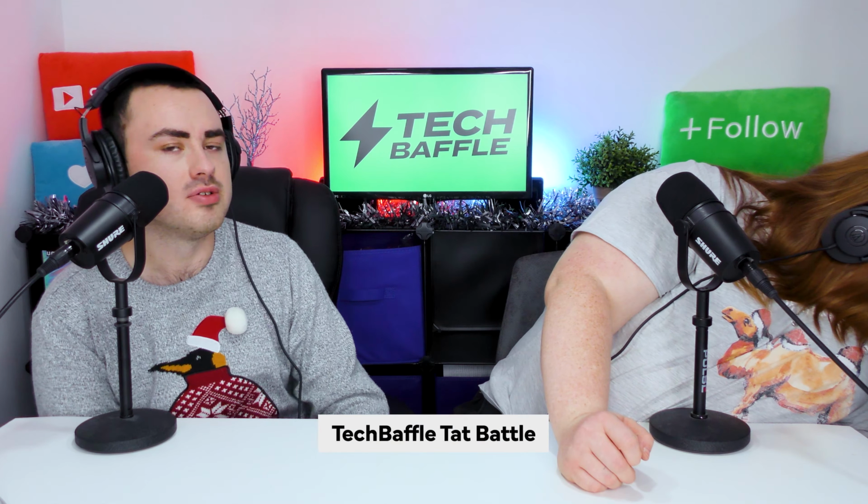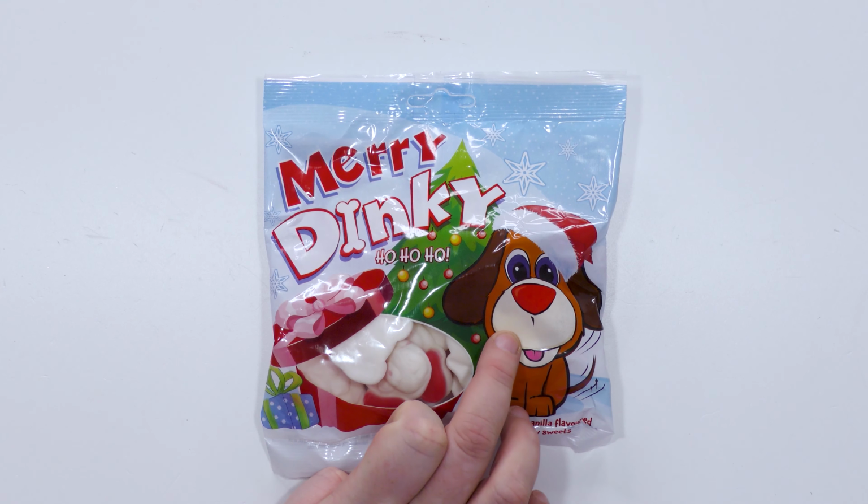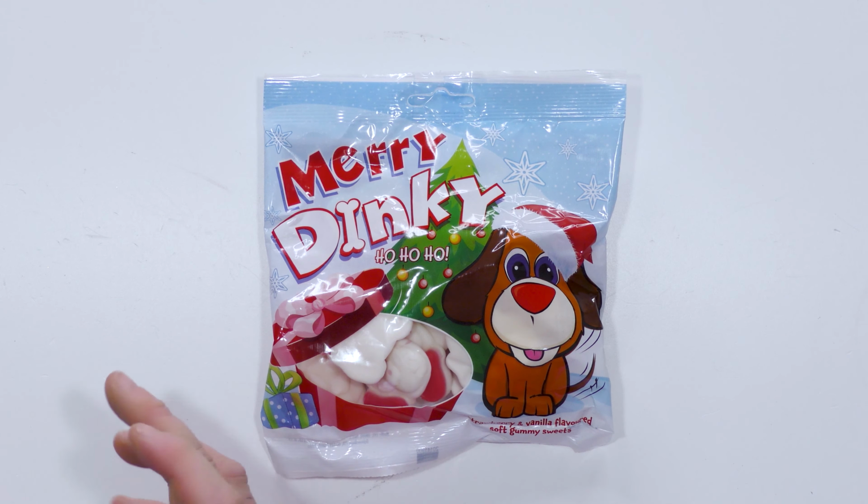Tat Baffle. So, the only way to contend with food is food. So these are Merry Dinkies. Merry Dinkies are Poundland's version of Percy Pigs. Right. So Dinky is the dog instead of being a pig. They are strawberry and vanilla soft gummy sweets. Ho, ho, ho! Flavoured from fruit juices. It's vegan friendly. So they're vegan. Extra points for that. £1. But they do them all year, but these are the Christmas ones.